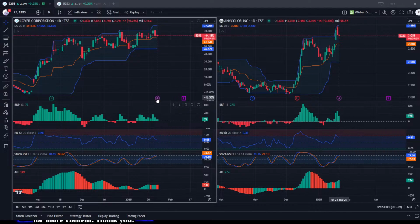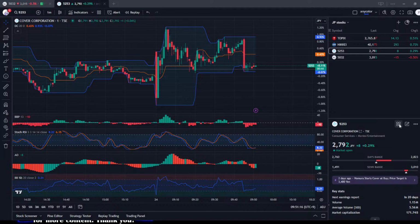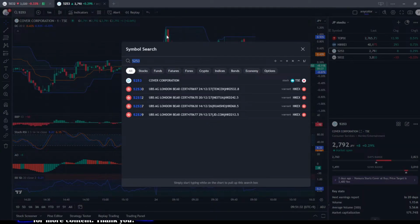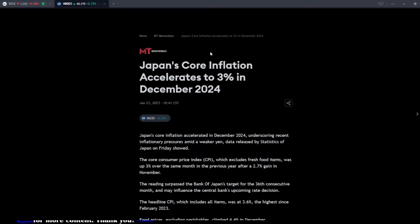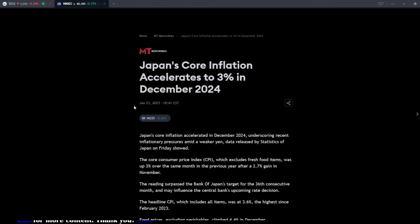Let me see if I can get back to that chart. No, that's not you. That's not you either. Okay, well, where did it go? News, ideas, nope. I don't know where it went. Let's see here. Nikkei. Okay, there it is. Okay. So as we can see here from the trade market, I guess they're flash points, or whatever you would call this.